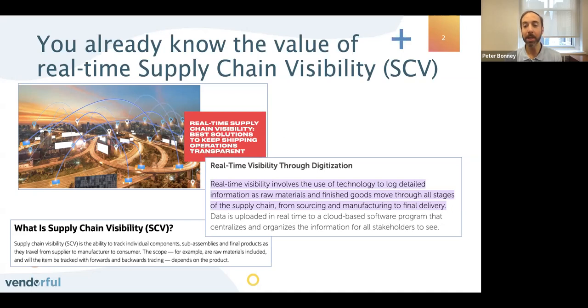The thing with supply chain visibility is it's really focused on tracking your stuff, right? So where does a particular shipment live? When is it going to arrive? Is it currently tracking on time? When's it going to get to the place I need it to be? And that's obviously extremely important for managing your operations.